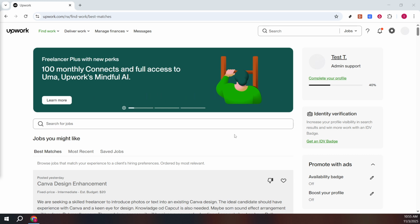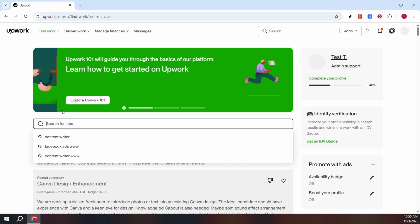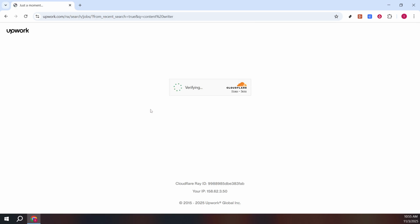Once you're in the right section, you can start by typing a keyword related to your field of expertise into the search bar. This will pull up a list of available jobs that fit your specific skill set. After you hit search, you'll notice different filters appearing on the sidebar. These filters allow you to narrow down your job search tremendously, making it easier and faster to find the perfect match for you.